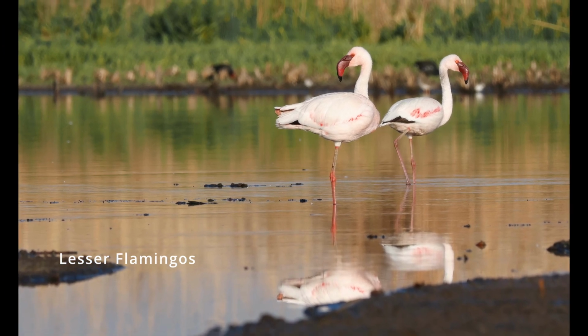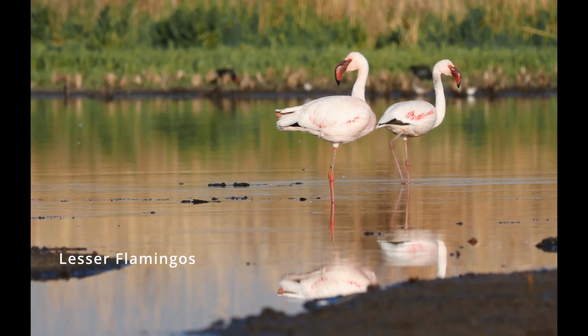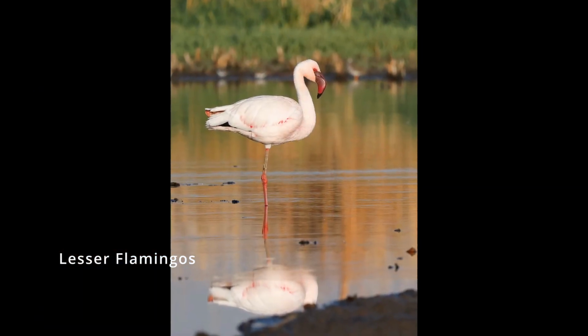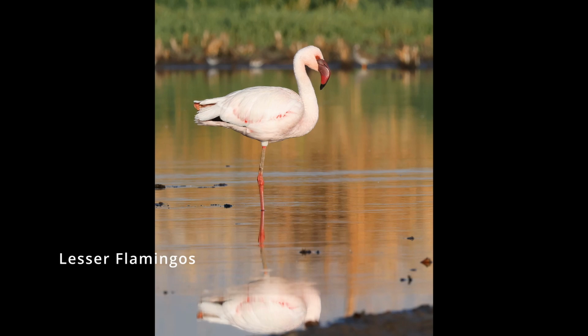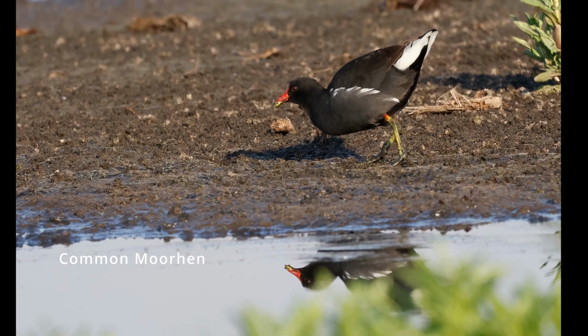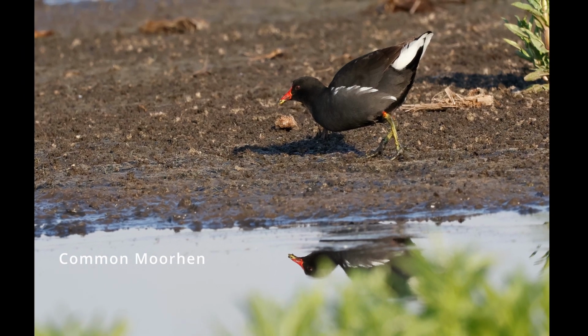Lesser flamingos are the smallest species of flamingo, and they are also one of the brightest. They mostly eat cyanobacteria, and it is this that gives them their pink color. By the flamingos, I also saw this moorhen foraging for food.